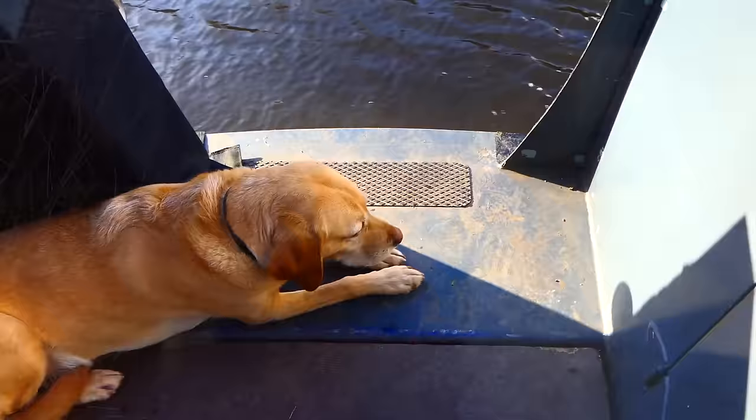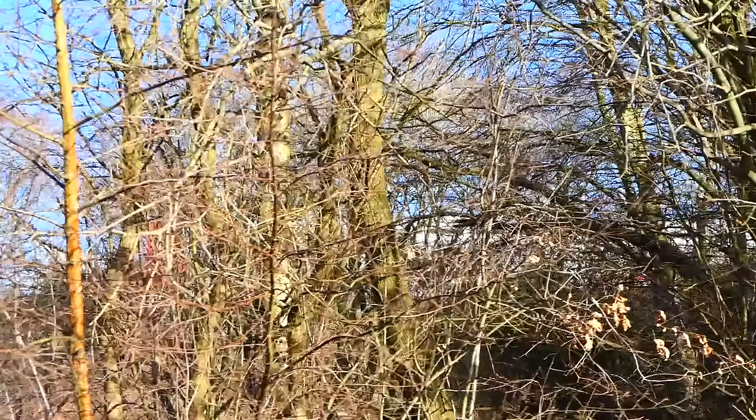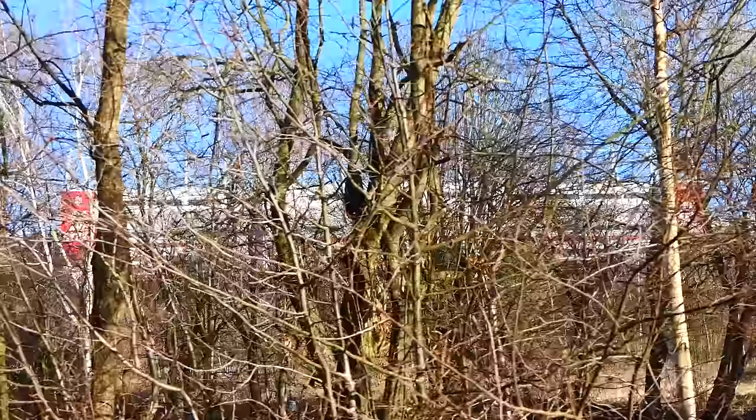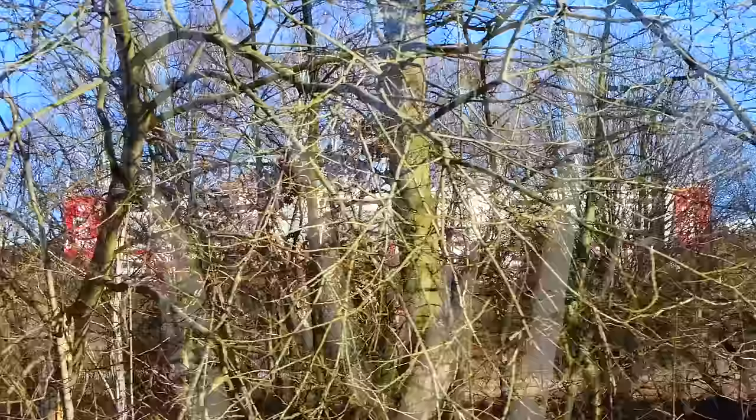In the distance, behind the trees, is Stoke-on-Trent Football Club. We are Stoke, it says there. Stanley Matthews used to play for Stoke. He's a great hero around here. Well, he's a great hero everywhere, really, to be fair. And at one time, Stoke were one of the top teams.